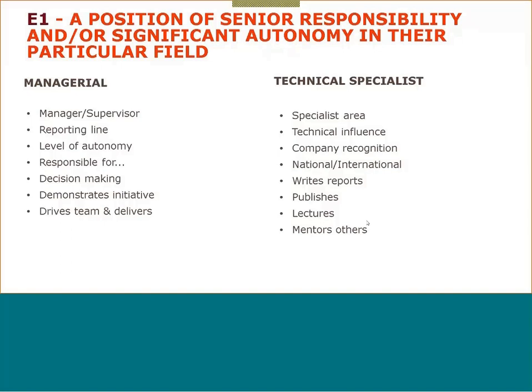So if you manage a manufacturing base, for example, is it 1 or is it 10 bases? Are those bases local? Are they national? Are they international? How many people report into you, for example? What's the size of budget that you're responsible for? Do you perhaps manage the capital budget? Do you perhaps manage the direct labour budget?